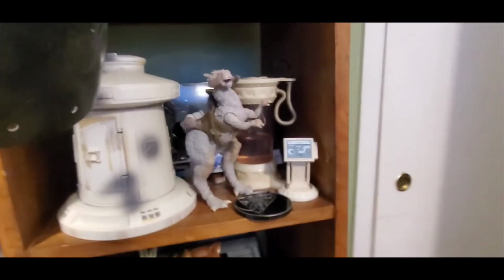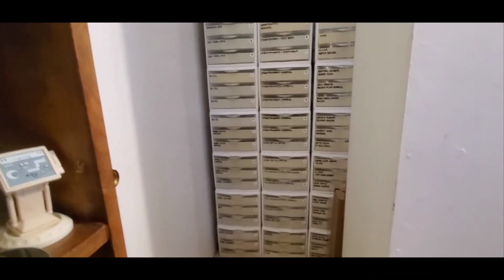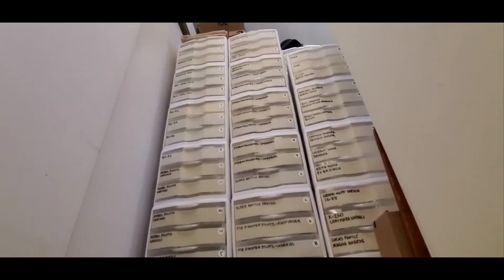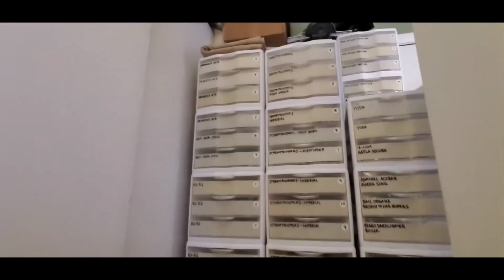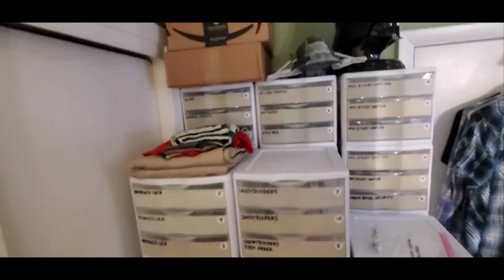Okay, so if we pan over here, you'll see that there's another section of action figures. Everything is in alphabetical order. I have 2 rows of these.